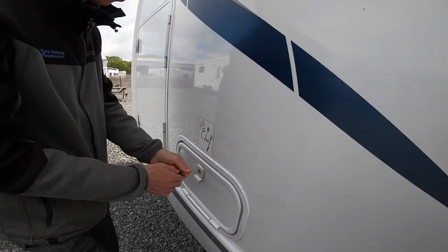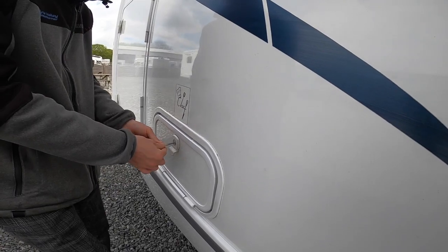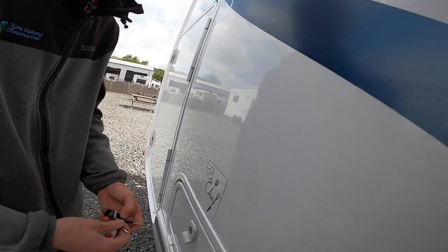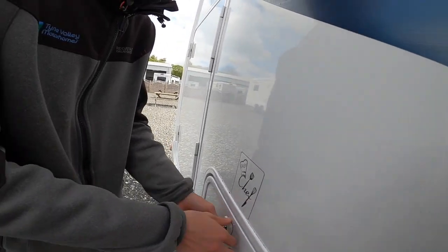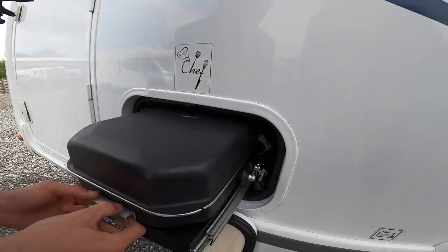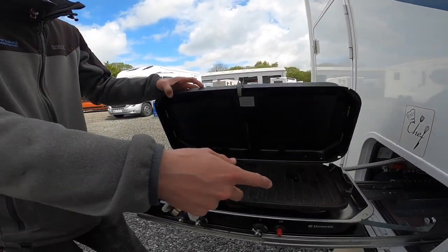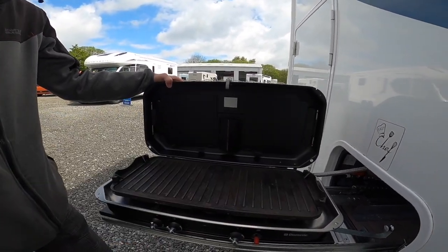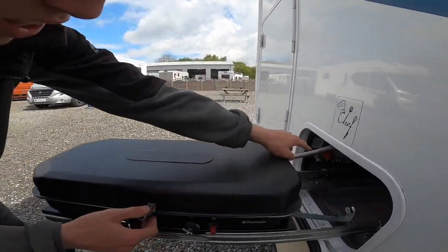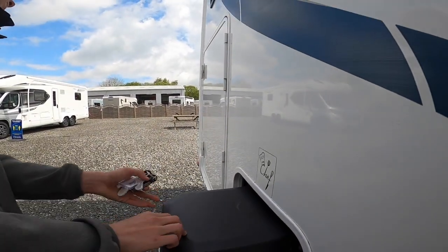You've got your Easy Chef here, so this is your gas barbecue grill. Release the tab, pull it out. Obviously this works off the gas on board, and you can barbecue outside. There is a small gas tap there, so you can turn it on and off just there. And then if you lift this handle up, just slide it back in.